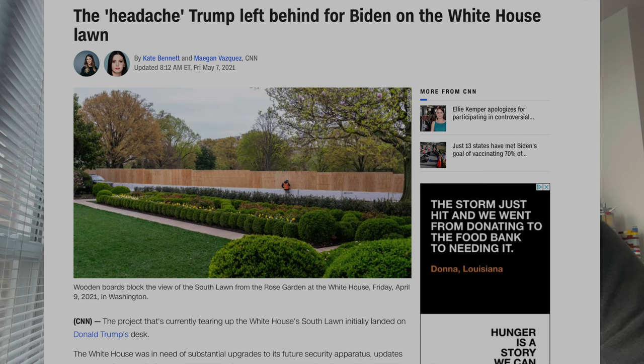Some of you have asked if I could give you an update on the construction going on the south lawn of the White House. There's been very little press about this. There was a story in CNN and there's a couple tweets from a couple journalists at the White House, but construction has been ongoing for almost 2 months now and is expected to continue through the summer, at least another month. This is why the White House helicopters have been landing in the Ellipse rather than the South Lawn.